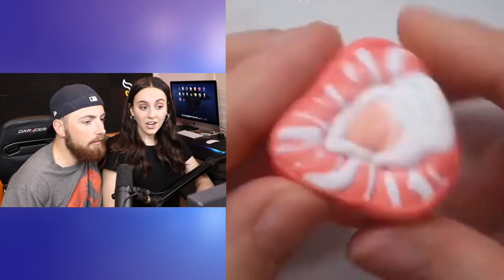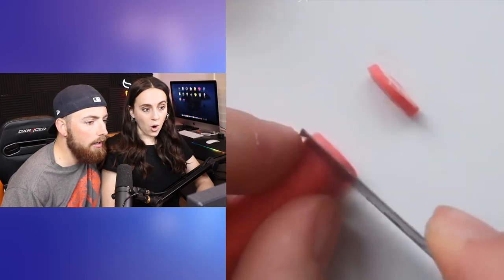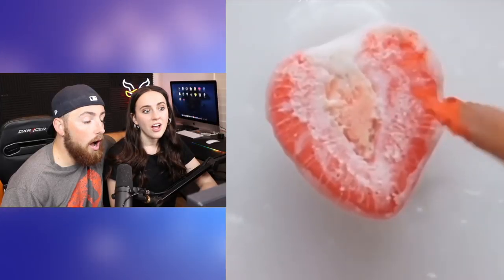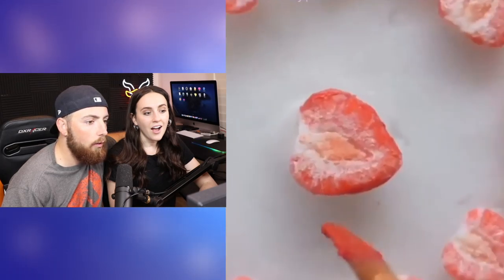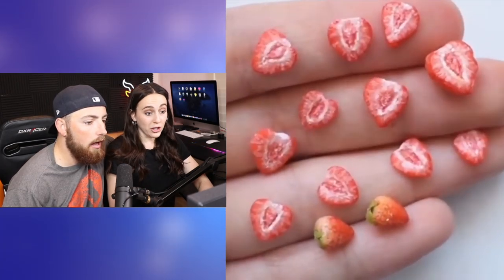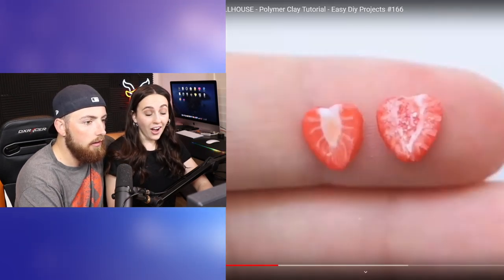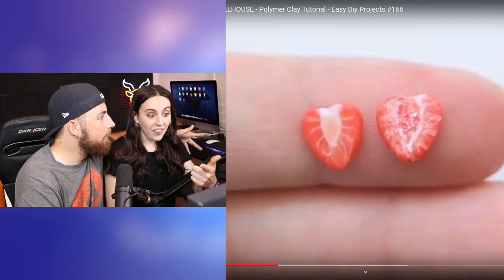What are they doing? Is this one strawberry? Oh, they're little strawberries. Oh my gosh. I'm honestly at a loss for words, partially because I don't even know what we're looking at. They're so small. Can we get a pause on that just to see? Those are pretty good. That's like a speck. Yeah, they made those very small.